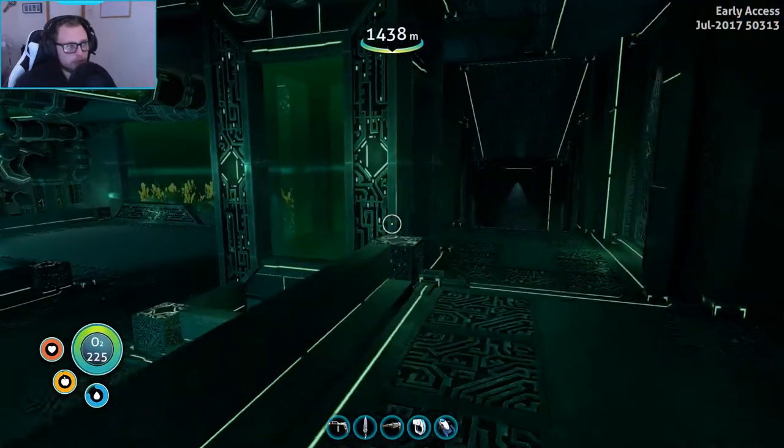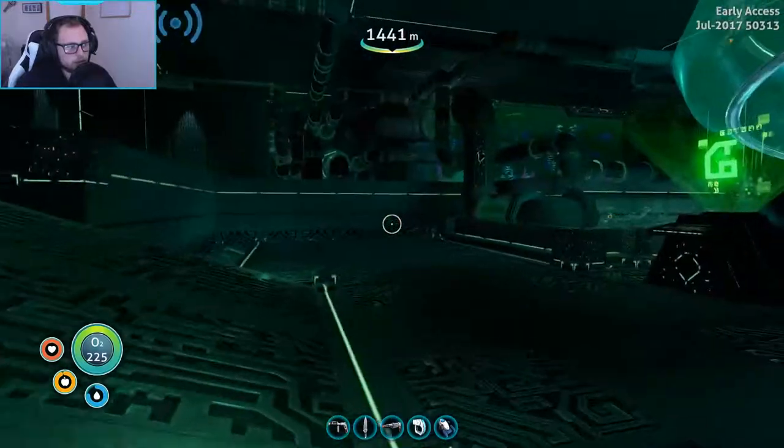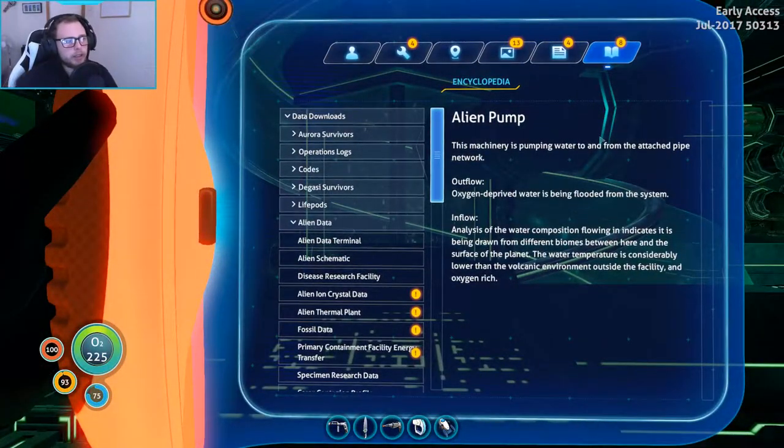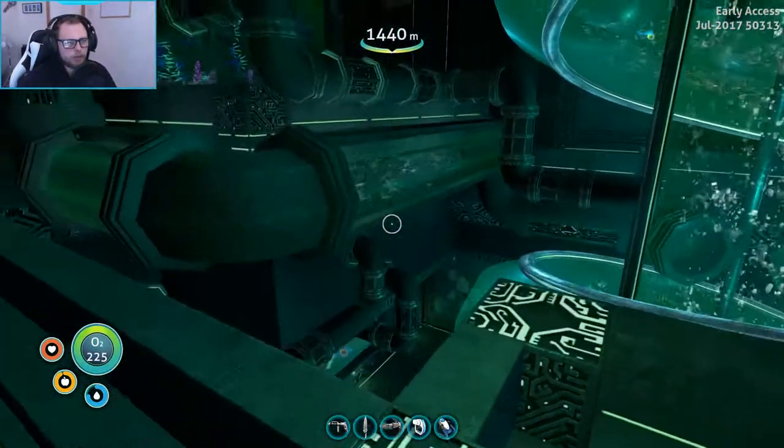Alien pump. This machinery is pumping water to and from the attached pipe network. Outflow, oxygen-deprived water is being flooded from the system. Inflow, analysis of the water composition flowing in indicates it is being drawn from different biomes between here and the surface of the planet. The water temperature is considerably lower than the volcanic environment outside the facility and oxygen-rich.